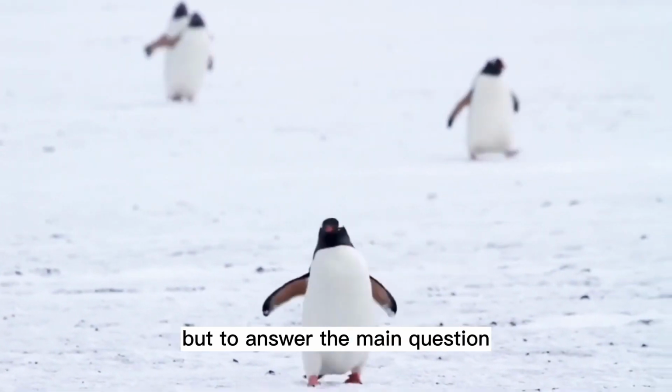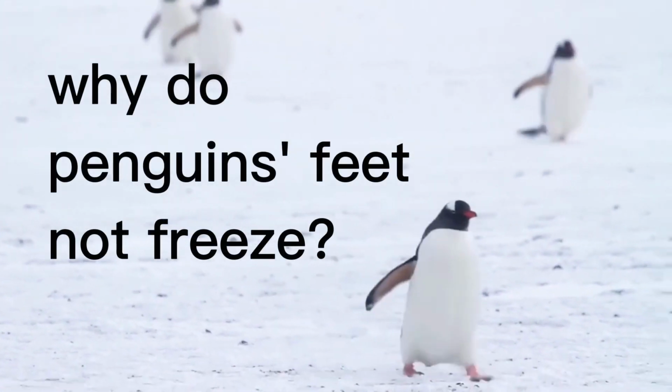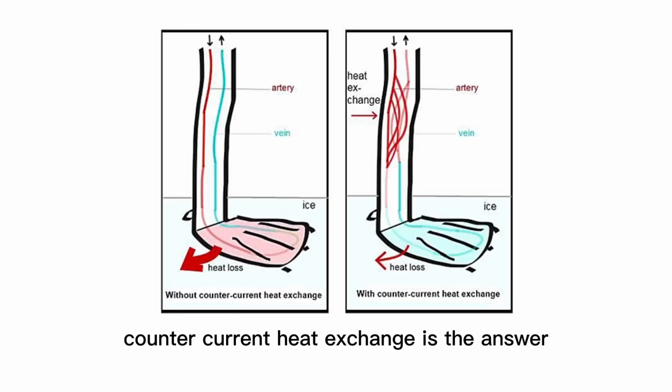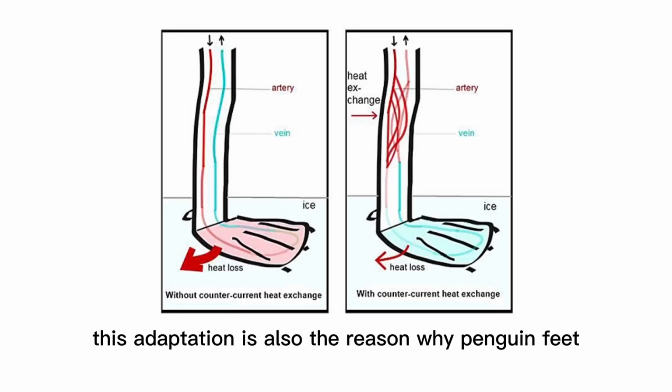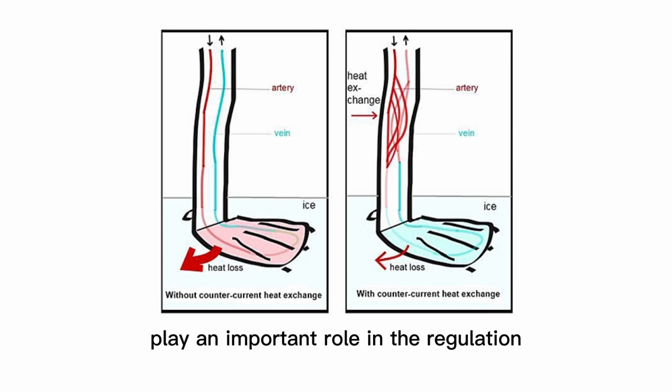But to answer the main question, why do penguins' feet not freeze? Countercurrent heat exchange is the answer. This adaptation is also the reason why penguin feet play an important role in the regulation of their bodily temperature.